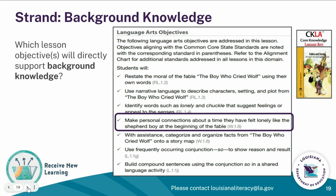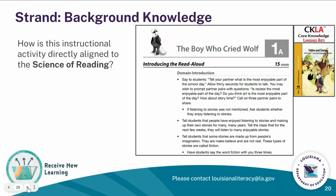I noticed the objective for make personal connections about a time they have felt lonely, like the shepherd boy at the beginning of the fable. By connecting a time that students have felt lonely to the feelings of the shepherd boy in the story, students are activating their background knowledge from their own feelings and experiences to connect to the character. How is this instructional activity directly aligned to the science of reading?